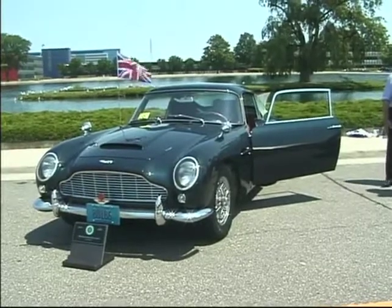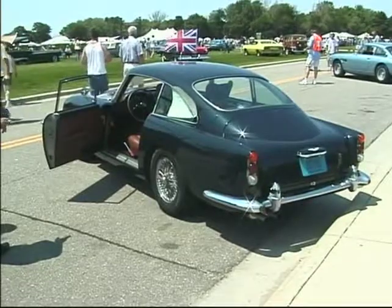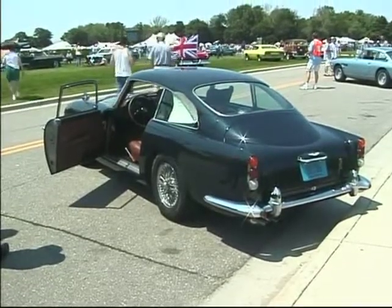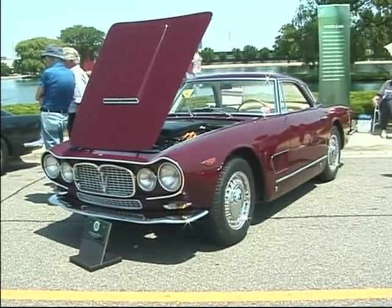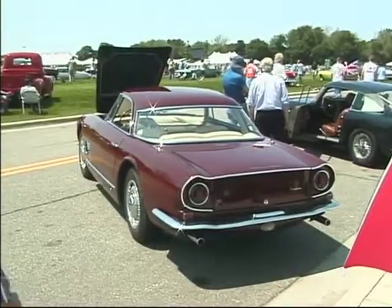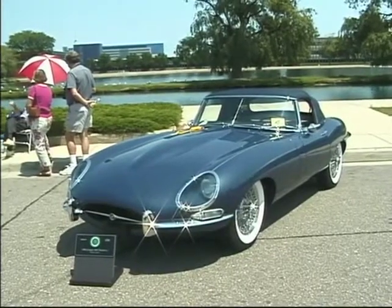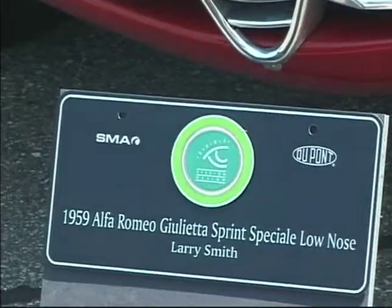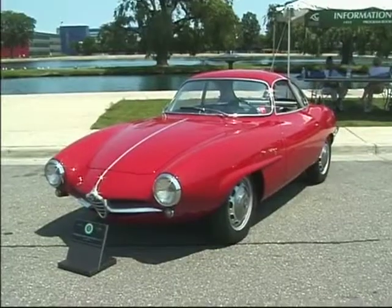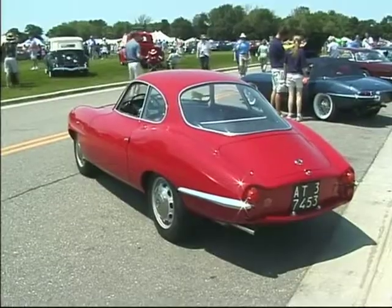1964 Aston Martin DB5 Salon. Well, of course, the Model A was a very significant car for Ford. 1963 Maserati 5000 GT. It's very difficult to beat a Maserati. 1963 Jaguar XKE Roadster. It's a 59 Alfa Romeo with a low nose. I can't pronounce all of the rest of the stuff that's in there.